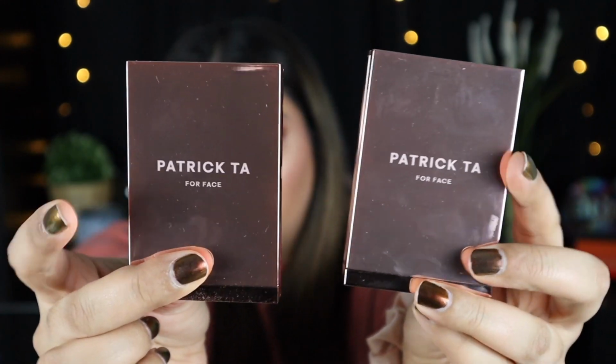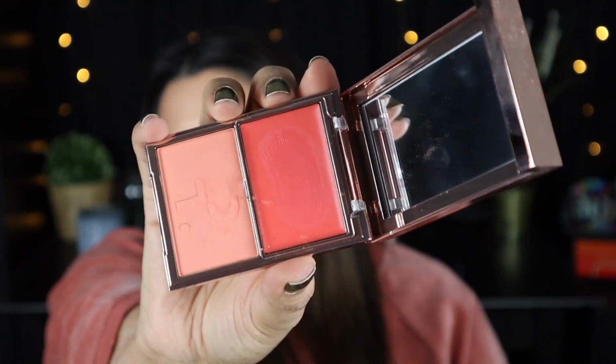Patrick Ta. I picked up 2 blushes in 2020, and I haven't used either of them. I have swatched them for you guys in my blush video, so if you want to see swatches, you'll see them there. I'm not going to swatch anything in here because this is going to be a really long video otherwise, and that way I can actually show you when I do a dedicated video. So that's what I'm waiting for. There's a lot of blush in this whole category.